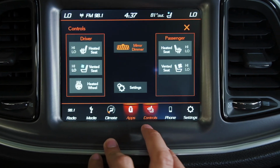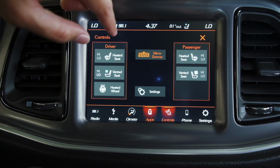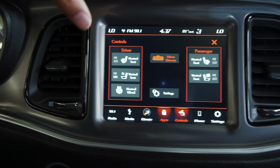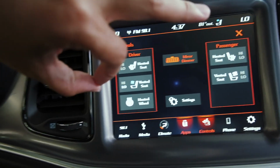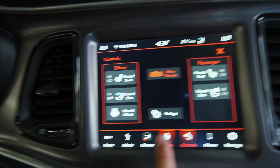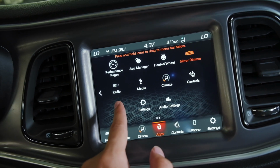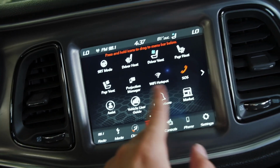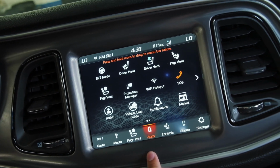So just like the other Uconnect systems that I've shown you guys here on this channel, this has all the convenience features you would need, including those ventilated seats I was talking about earlier. So worth it, so worth it. So let's take a look here at our apps. Just like the other Uconnect systems that we've used on this channel before, you can drag and drop some shortcuts in there if you really wanted to.